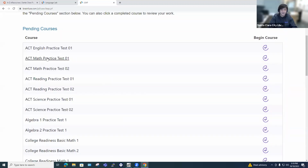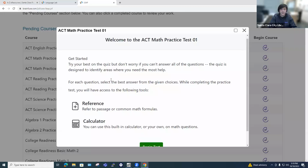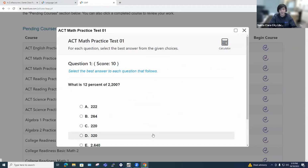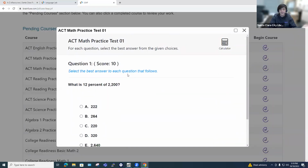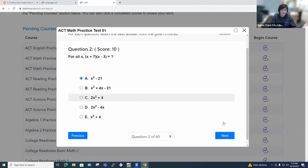So if I wanted to take a practice ACT math test, I would go ahead and click on it. And it's going to let us know what we're expected to do. I'm going to click begin test, and it's going to bring us to the first question. Now it would ask us to do these questions. I'm going to click a random answer. I'm going to do some more random answers.